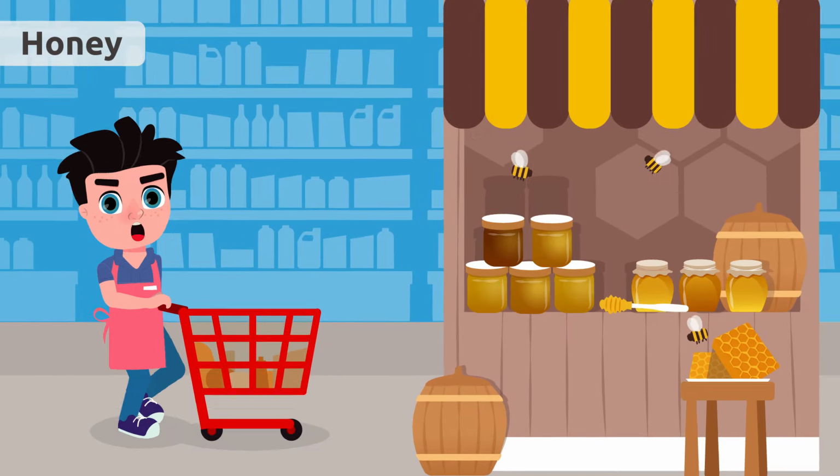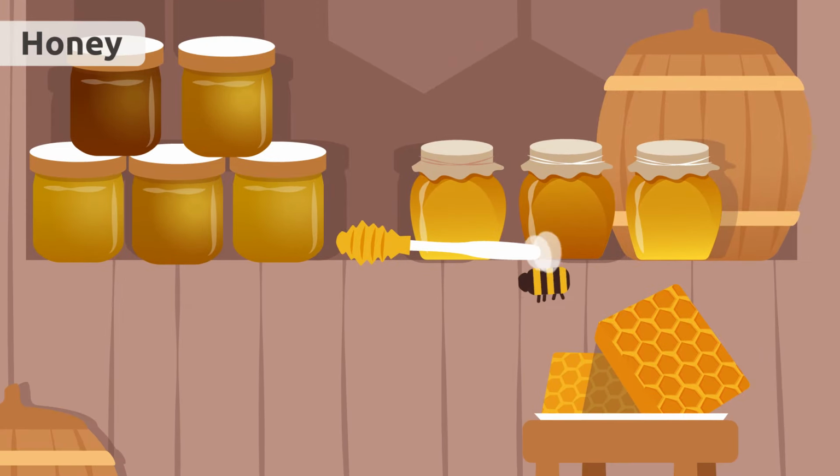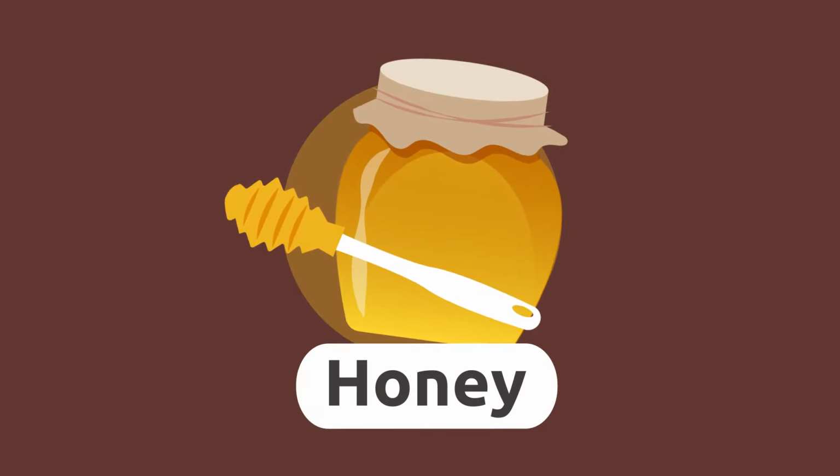Honey. Honey is a very sweet food made by bees. Honey.